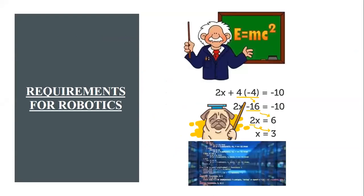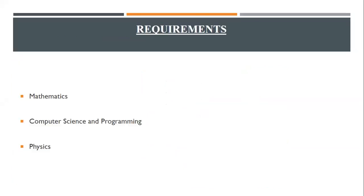So requirements for robotics. Some basic requirements are mathematics, computer science and programming, and physics. For those of you who have not done mathematics, computer science, and programming, or physics, and are interested in doing robotics, you need to have them. You need to understand the mathematics behind what you're doing. You need to also have the computer science, because you need to understand technology, and you need to be able to program this robot, or in other terms, code.